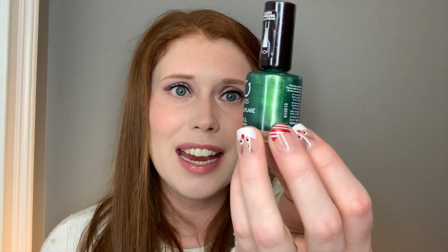And then I also have a nail polish. This is the Rimmel 60 Seconds 830 Camouflage. Love this color. It's basically a go-to color for me on my pedicures in the winter. I'm somebody who gets pedicures all year round. I paint my toenails all year round, and I love metallic colors. So this one to me just screams Christmas.